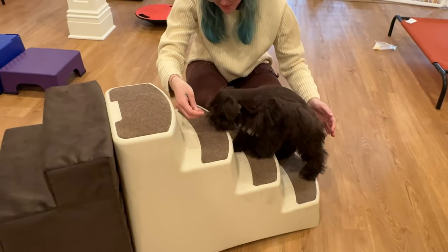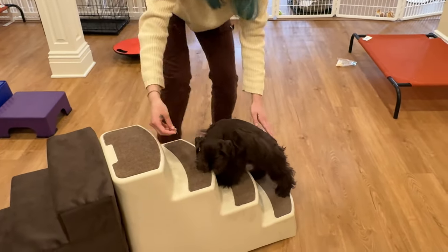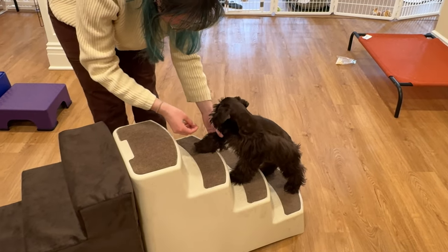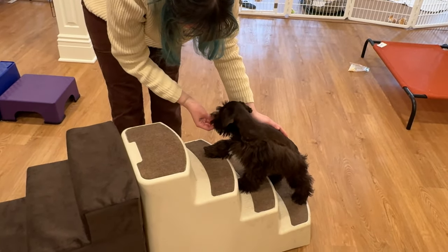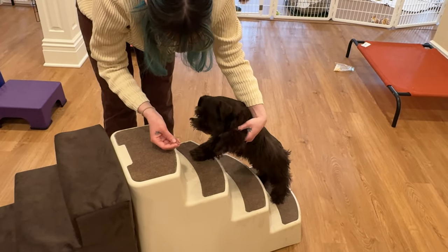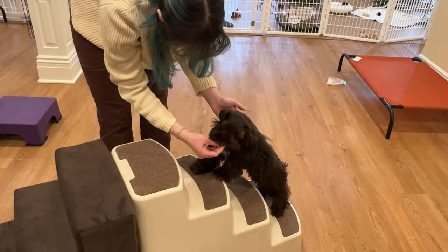There we go. Good job. And now you could take one of the front legs and put it up. There you go. Yes, good job.